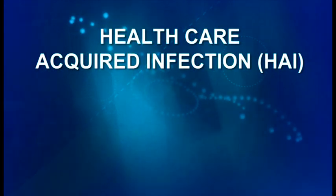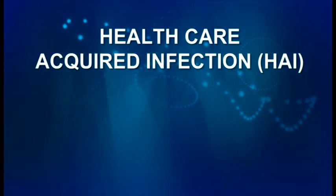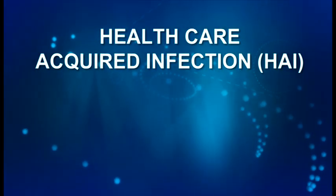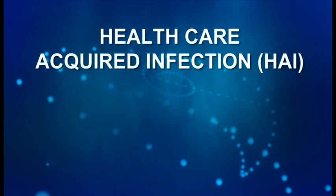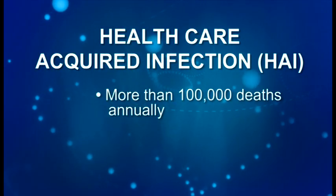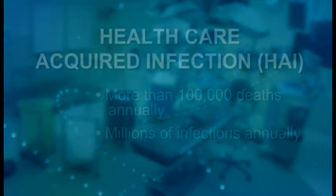Efforts to confine contamination, together with a well-developed sanitation program, can reduce the risk of developing a healthcare-acquired infection, otherwise known as an HAI. HAIs account for over 100,000 deaths and millions of infections annually in the United States.